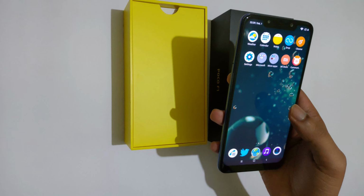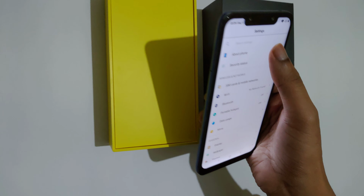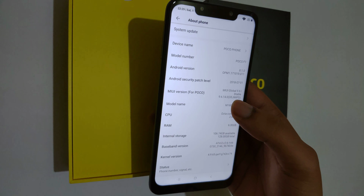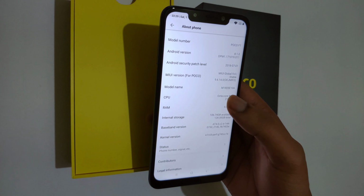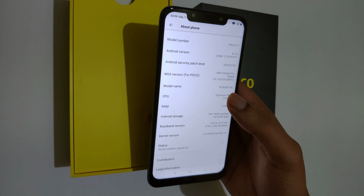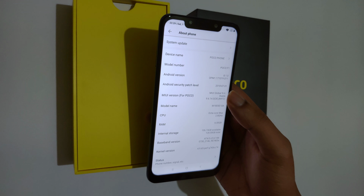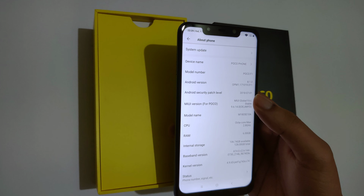So what do you get in Poco F1? I'll just go to the settings and show you what we get in the phone. So here you can see the specification. The Poco F1 sports Qualcomm flagship Snapdragon 845 processor and an octa-core CPU with maximum clock speed of 2.8 GHz, which is supported by 6 GB RAM or 8 GB RAM. We have three variants. I'll let you know.